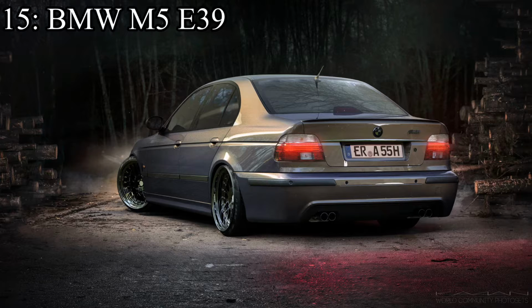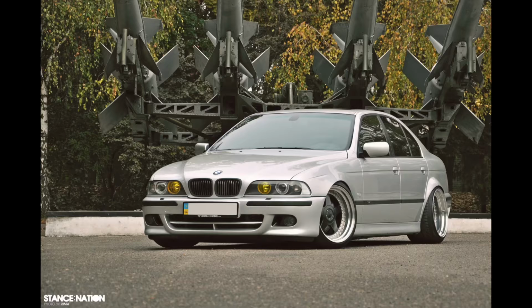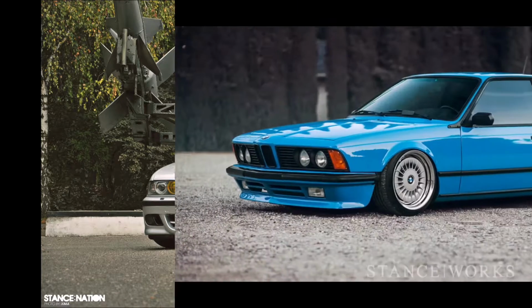I like them. 15th is the M5 E39. Yes, the E39 beats the F10 and E60 in my opinion. I love the looks of these E39s so much. Sorry about my dogs barking. People don't know how to control them up there. But I love the looks of them so much. They're the M5 that looks the most like an M3, which I think is the reason why I like them so much. But they work so well. They look really good. They're powerful for their time, and they're awesome cars.